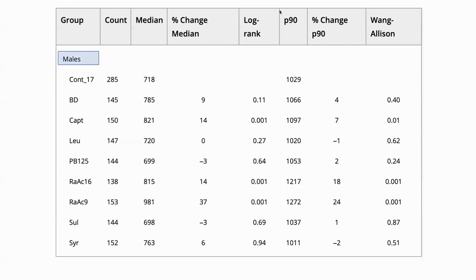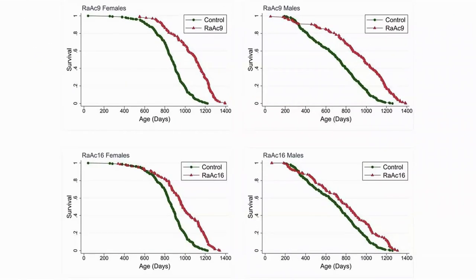Switching to the males, we saw a larger improvement in rapamycin cohorts of 37 and 14% for the 9 and 16-month treatment, respectively. A better improvement in captopril of 14%. But no significant change in BD, and again, no other interventions were significant. Here are the survival curves for the rapamycin and acarbose groups. The other graphs for the other substances showed very little variation from the controls, so I have not shown these.